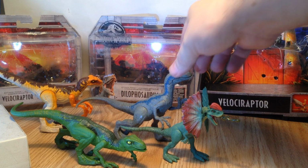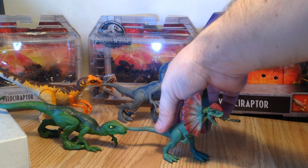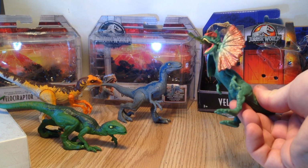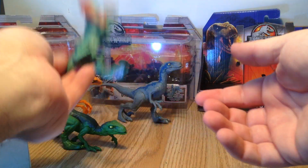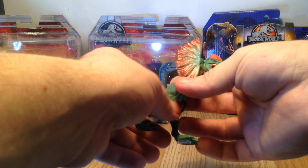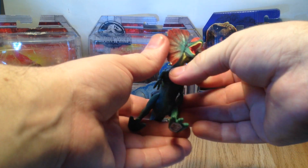So I'll review him first, because the raptors are pretty straightforward. They're very similar. So just like the other dinosaurs, this is one of the budget ones. The Legacy Collection one isn't generally intended to be a budget dinosaur, but it is the same price. It's $12.99. So, well, at least over here they're $12.99.